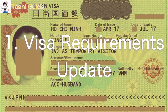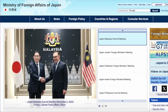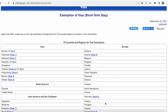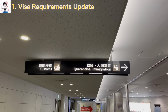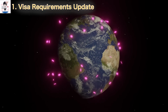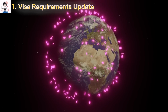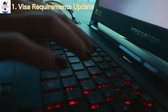Number 1 is Visa Requirements Update. Japan currently offers visa exemption to travelers from around 70 countries and regions. However, it's important to note that the specific terms, including the duration of visa-free stays and conditions, can vary significantly between different countries. What's more, the global COVID-19 pandemic has had a considerable impact on international travel. As a result, entry requirements have been subject to frequent changes, making it vital for travelers to stay informed.